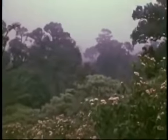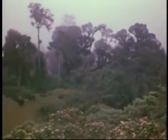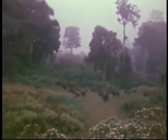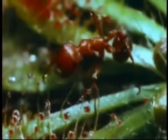Remember, any change in an ecosystem, whether it's the result of nature or the result of human activity, can have a devastating effect on food chains and webs. This is true with large animals and tiny ones.